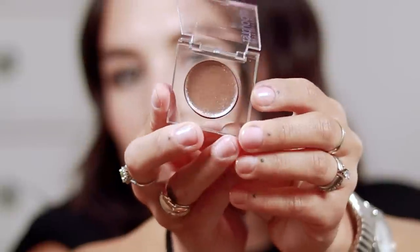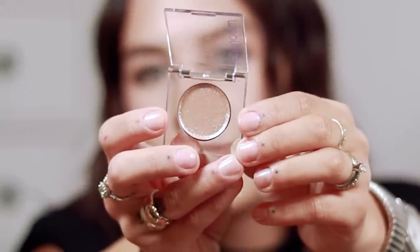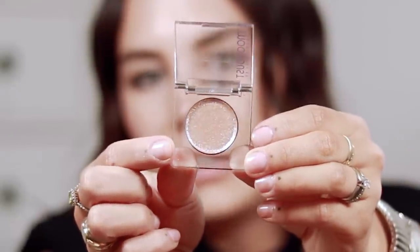But this is the Urban Decay Moondust Sparkly Eyeshadow in the shade Space Cowboy. This has been around for so long. This is an OG product from Urban Decay, but I thought this was just so gorgeous. Again, I've had this in my collection at some point, in a palette, and I just wanted to get it again to keep in my makeup bag for those days when I want a little sparkle in the eyes. It's actually what I have on my eyes today.